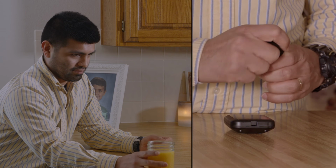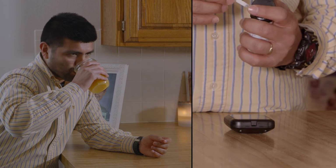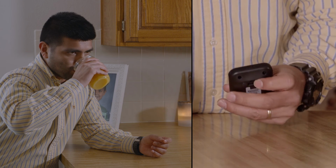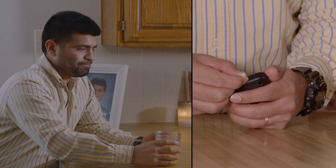Retest your blood glucose after 15 minutes. If it is still less than 70, or the cutoff that your doctor recommends, have another quick-acting carbohydrate. Wait another 15 minutes and test again. Every patient is different, so it's important that you see your doctor regularly so they can help you figure out what is best for you.